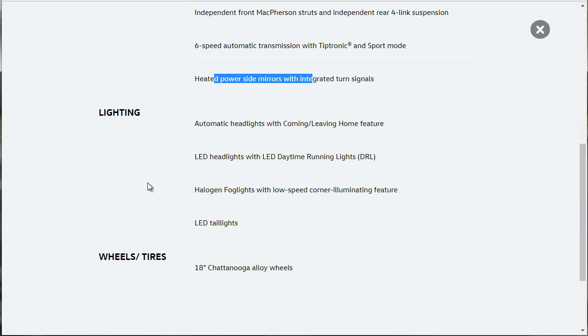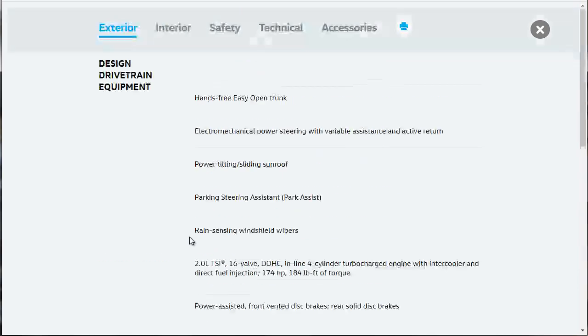That was available on the SE with the technology package, but not available on the SE, FYI. Automatic headlights coming and leaving. Yeah. LED daytime running lights. Yes. Halogen fog lights with low-speed corner illuminating. What that means is when you're turning a corner, the lights will turn with you, so you can see around the corner. It does help. I've driven Cadillacs like that, and it's really nice. LED taillights. It's got that 18-inch Chattanooga wheels.